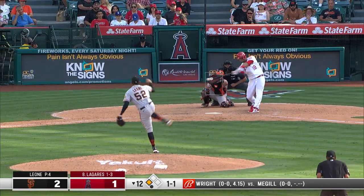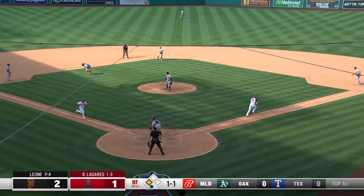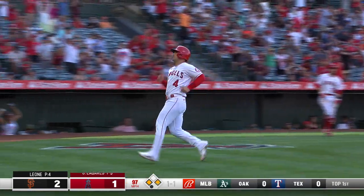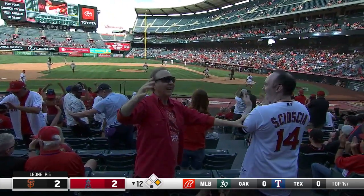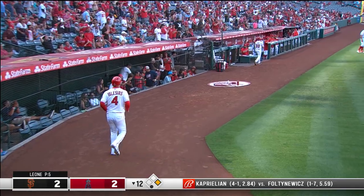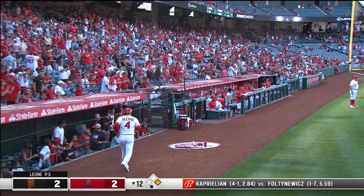Bottom of the 12th. Here's the next pitch. That's a shot. It hits off the pitcher, and it caroms away from the shortstop. And coming in and scoring for the Angels will be Iglesias. So Lagares gets an infield hit, and the ball game is tied quickly at 2.